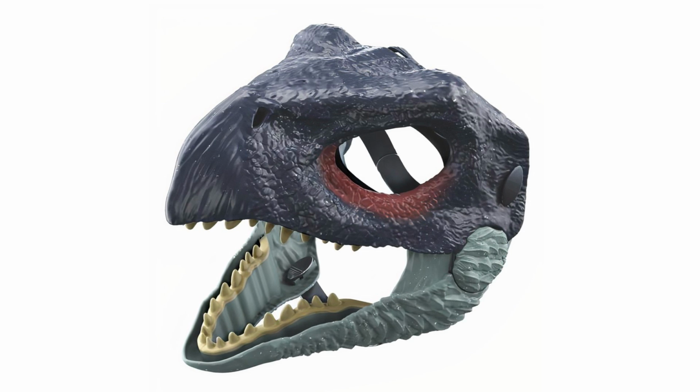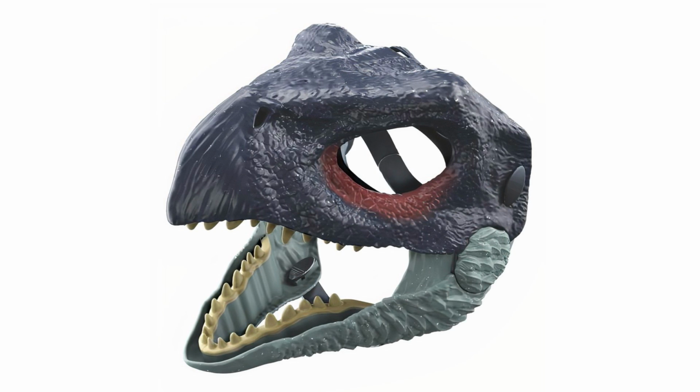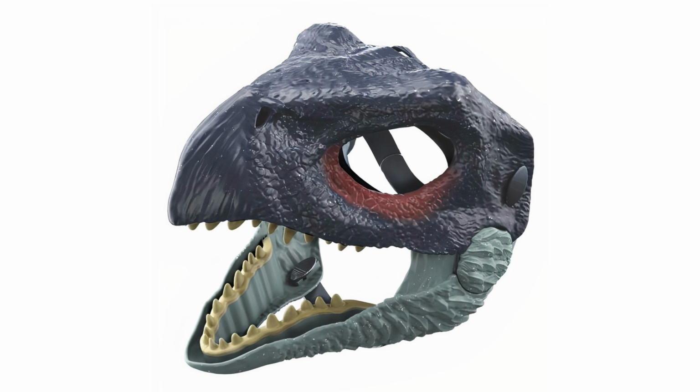It's got the beak. It's got the reddish highlights on it. Still not painting the beak, even though the beak in the film is painted.